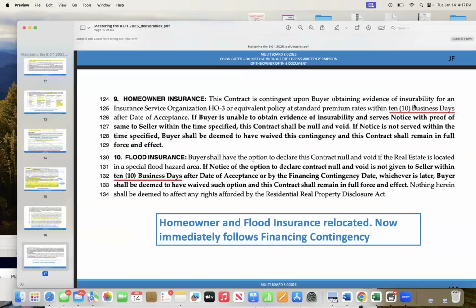There is a 10 business days in the contract. Okay, this is a new law. If there's a homeowner and flood insurance, they need to have a financing contingency, which means they have 10 days to buy the insurance. So you cannot just wait until 10 days before the closing. 10 days after the contract is signed, you have to buy the insurance. So the buyer has to buy the insurance, flood and homeowner insurance.